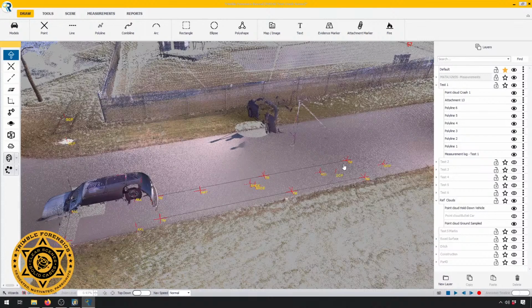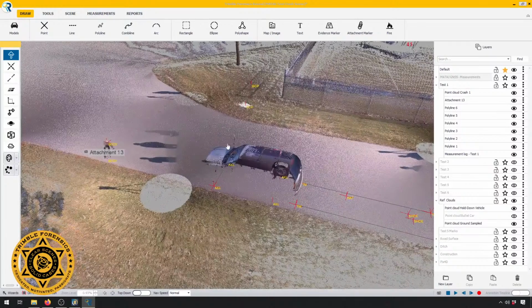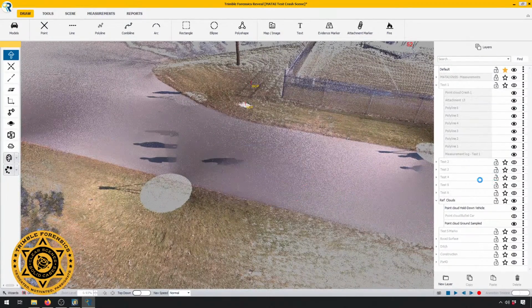Now, that's another problem sometimes with laser scanning. Sometimes you can't see those really faint tire marks, the things that are really hard to see and all too often are the important part of the case. Sometimes laser scanners don't pick them up. Well, this gives us a chance to go out there and plot those points manually to make sure we got that evidence. No guesswork involved. So that was test number 1.